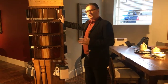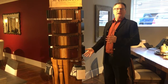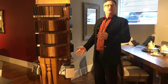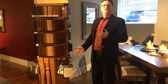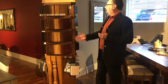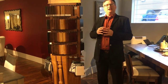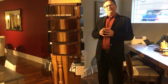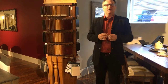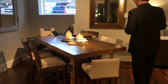All of the stains that we see offered here on our Bermex and Bertanie tower display would fall into the category of finishes that have that first toner step in the application to even out the wood. Within these categories of finishes, there's actually 25 different stain colors, and each of those stain colors comes in a variety of different distress treatments. I'm going to go into a little bit of detail as to what those options are.